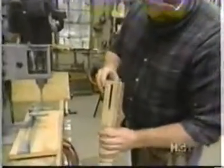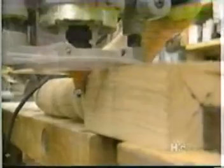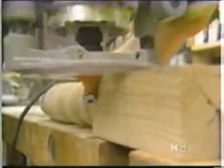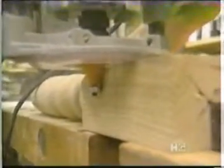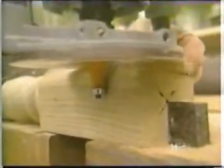All right, 3 more legs to go. Now over here in my plunge router, I've installed a 3/4 inch radius roundover bit that has a ball bearing at the tip of it. The ball bearing will just ride up against the side of the leg.